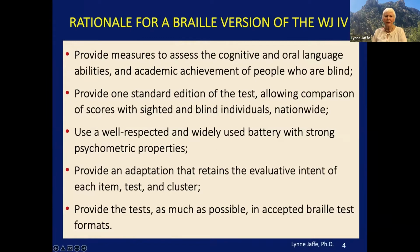We certainly had a goal of using a well-respected and widely used battery with strong psychometric properties, which the Woodcock-Johnson is, and to provide an adaptation that retains the evaluative intent of each item, test, and cluster. And we'll be spending a lot of time on that today. And to provide the test as much as possible in accepted Braille test formats.